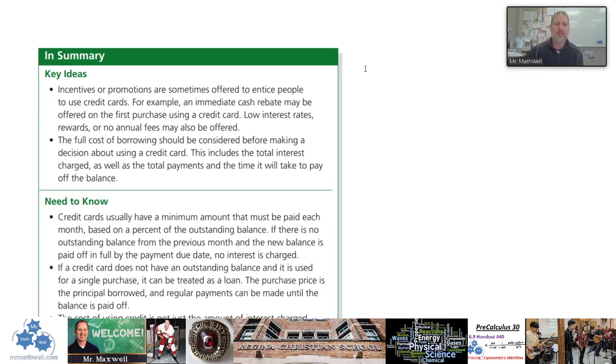So let's just talk a little bit about the key ideas just to round off 2.2. So dealing with credit cards, as I mentioned, incentives or promotions are sometimes offered to entice people to use credit cards.